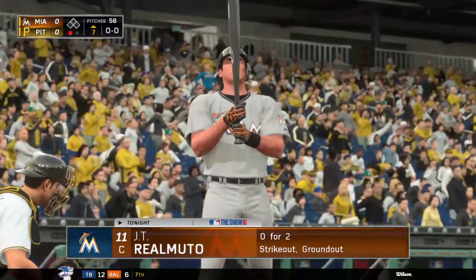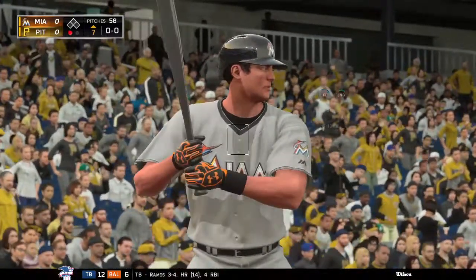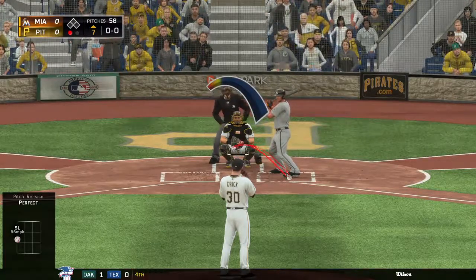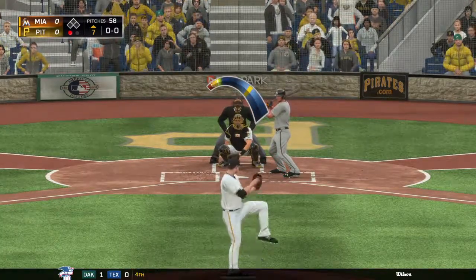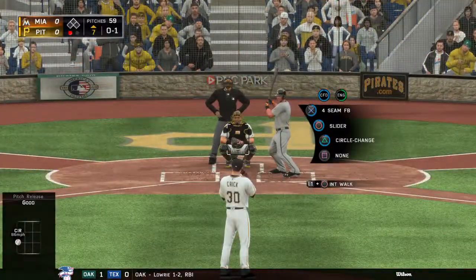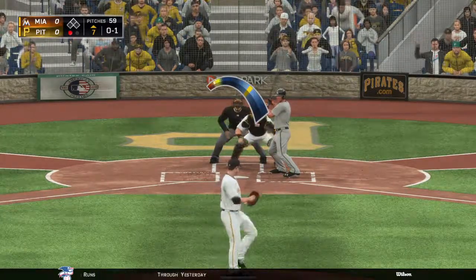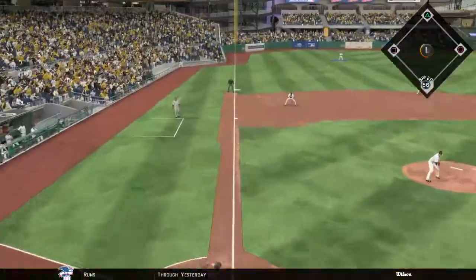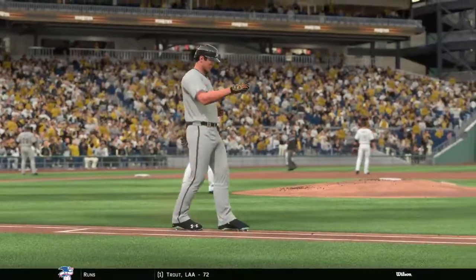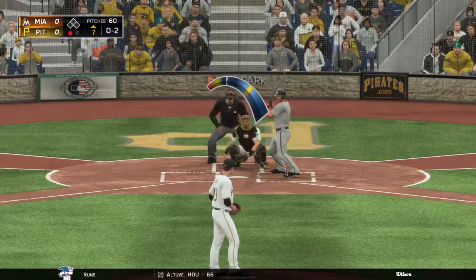JT Realmuto will dig in for the third time now. He struck out and bounced out in his first two trips. Took a little off, and it's in for a called strike one. You know, he's pitched a really nice ball game to this point, but this is a big moment for him. And getting through the heart of this order at this stage of his outing would be huge. No runs, just one hit, and no errors in the game for the Marlins.